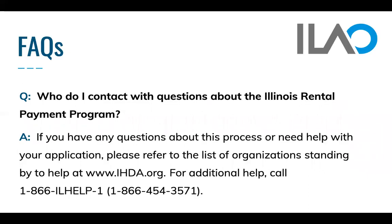If you have any questions about this process or need help with your application, please refer to the list of organizations standing by to help at www.ihda.org. For additional help, please call the hotline at 1-866-454-3571 or 1-866-IL-HELP-1. This number is for the Illinois Housing Development Authority. Both landlords and tenants can call.